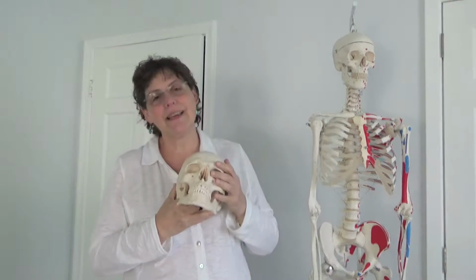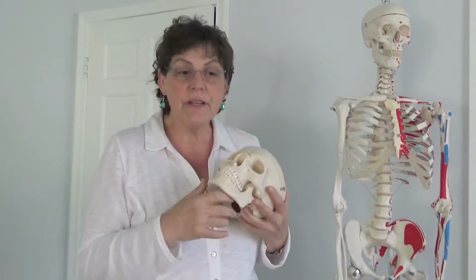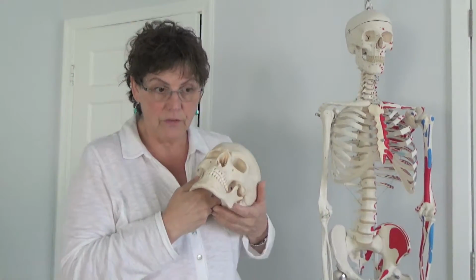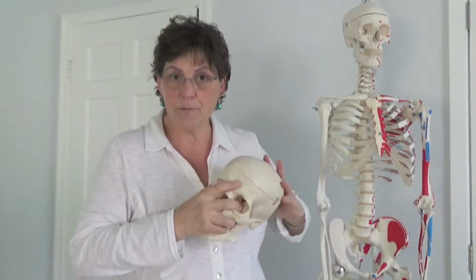So I just have to say I love babies, and I work on lots of babies and children, and one of the things I just wanted to discuss today is the idea of babies being able to latch or suck. There can be several reasons why a baby can't suck or do that latching on.